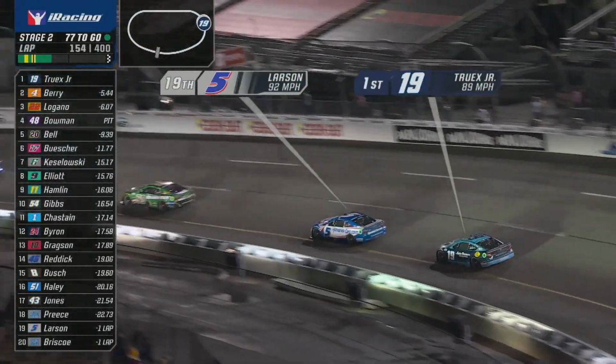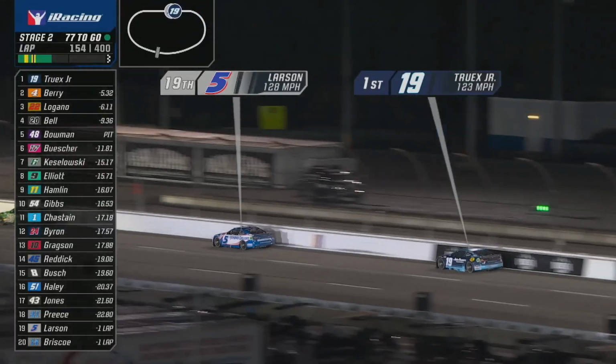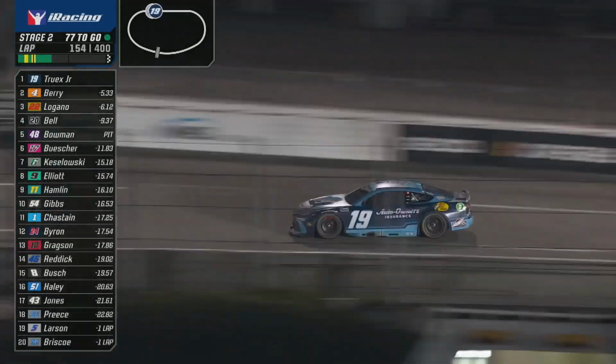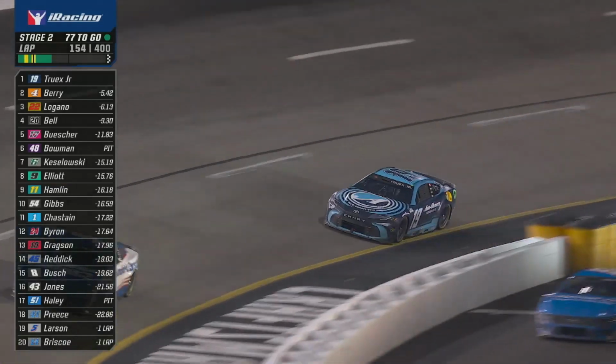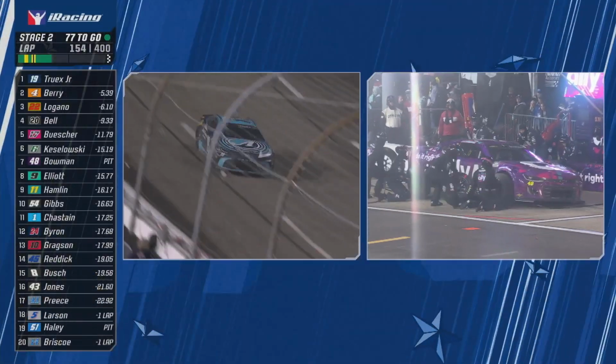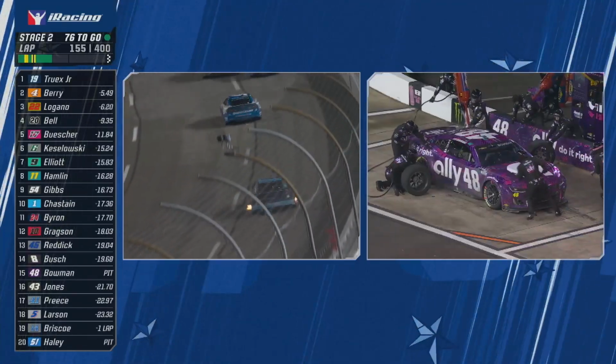Martin Truex Jr. cycles back to the lead. Now, when all this started, he was 0.6 of a second back. Truex was to Kyle Larson when pit stops began. Well, now it's going to flop. Now Martin Truex is going to be running slower, and Larson is going to run this run out, what we believe, all the way to the end.